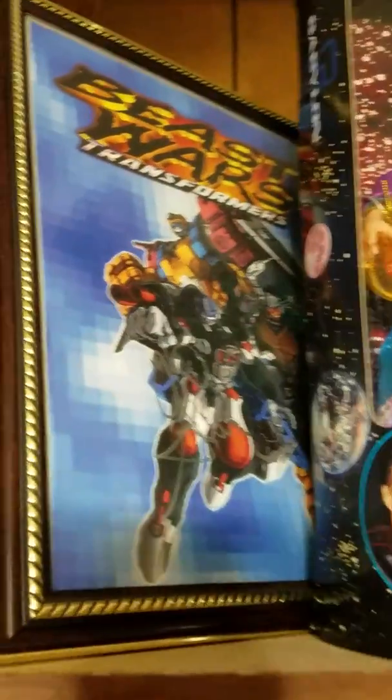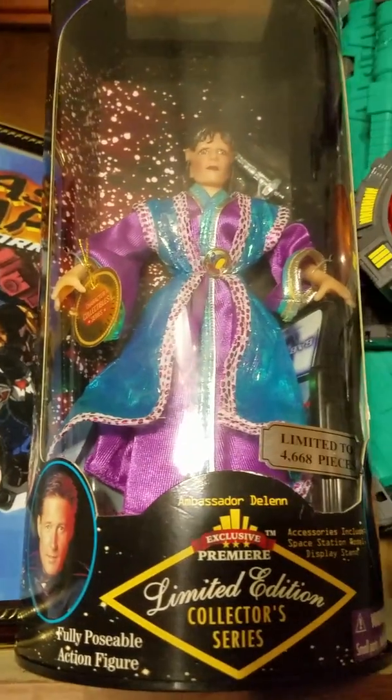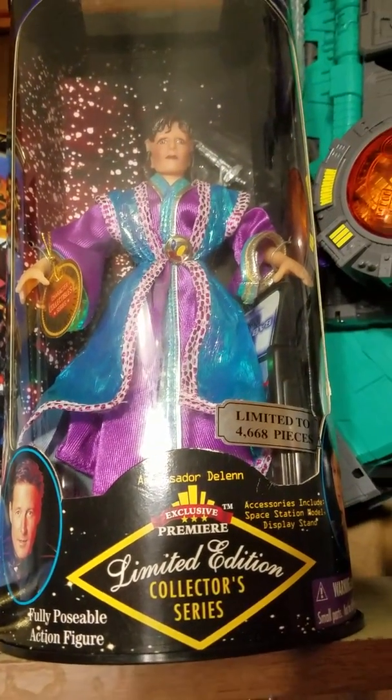We're going to go on to the next one. I have a Gary Chalk autograph there in a frame, which is pretty cool. Next to that, this isn't Transformers related, but still pretty cool.